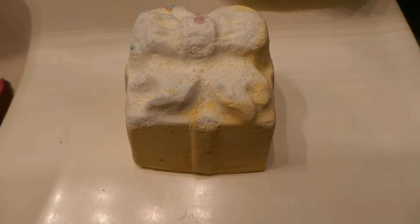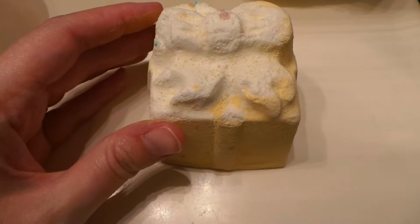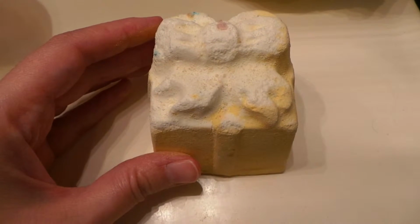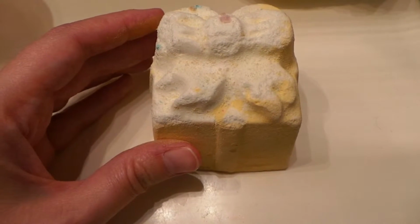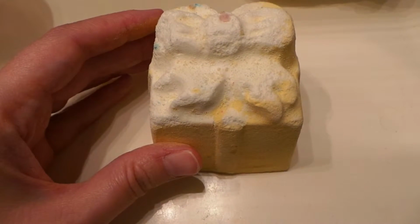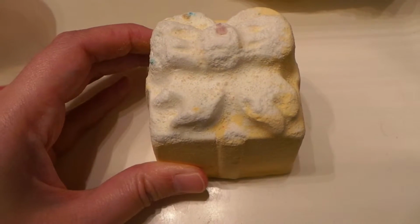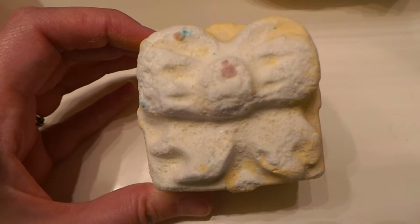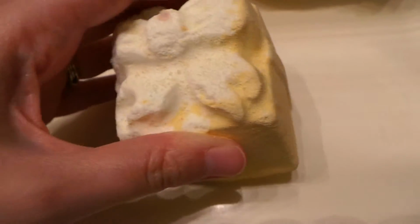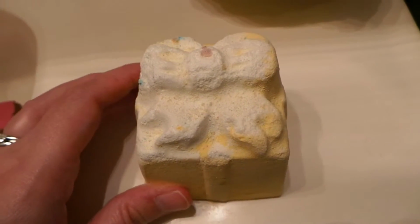The description on this is, it's called a wonder to behold. Fancy and uplifting cocktail, cognac and zesty lime oils get this bath party started with the mood brightening scents, while sweet orange oil refreshes the senses. In the water, this present shaped fizzer unwraps itself to reveal glittering gold luster and sparkling turquoise explosion. Oh, so that probably explains why there is a little bit of that blue on this. Don't wait until Christmas Day to bathe yourself in a festive luxury.